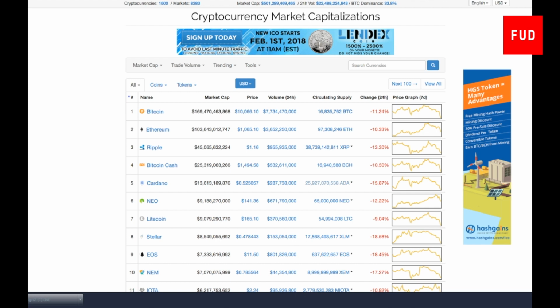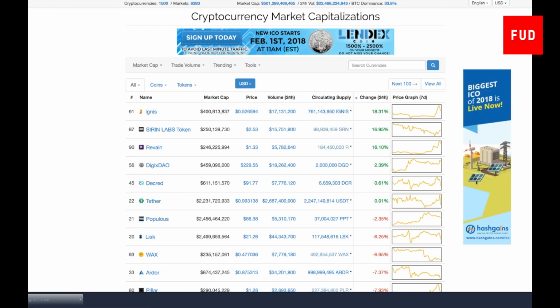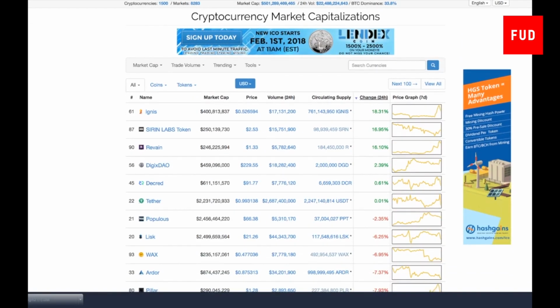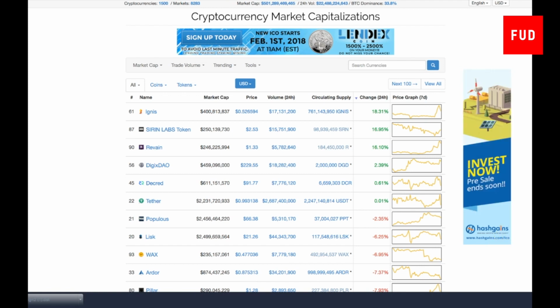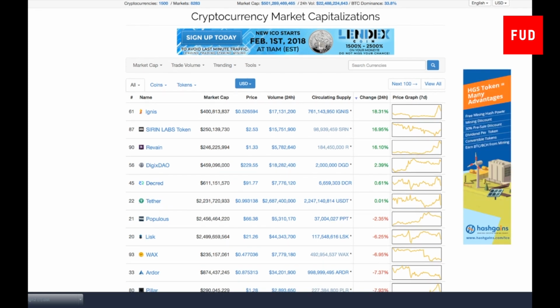Here we're coming into what feels like a sea of red, a complete sea of red where many, if not all of these top coins, we only have 4 of the top 100 coins even in the green. 3 of those barely in the green, only 3 coins in the top 100 in double-digit greens. And we can just see that we've pulled back significantly. We're almost about to dip under this $500 billion mark.